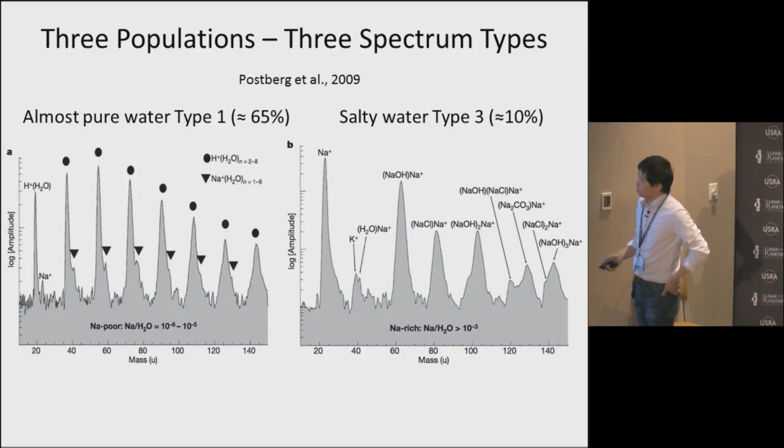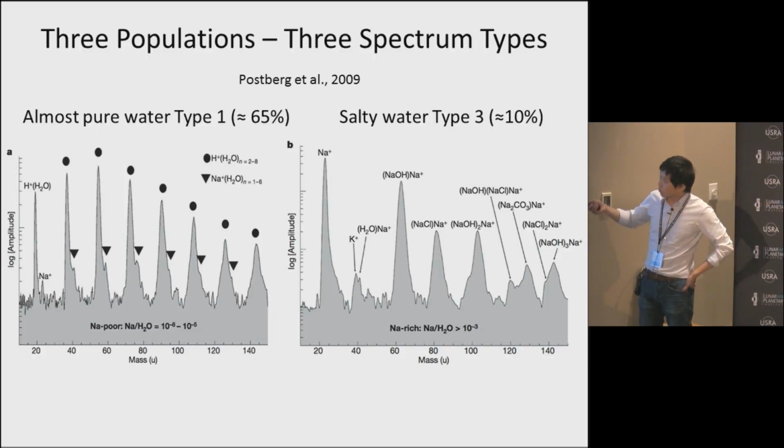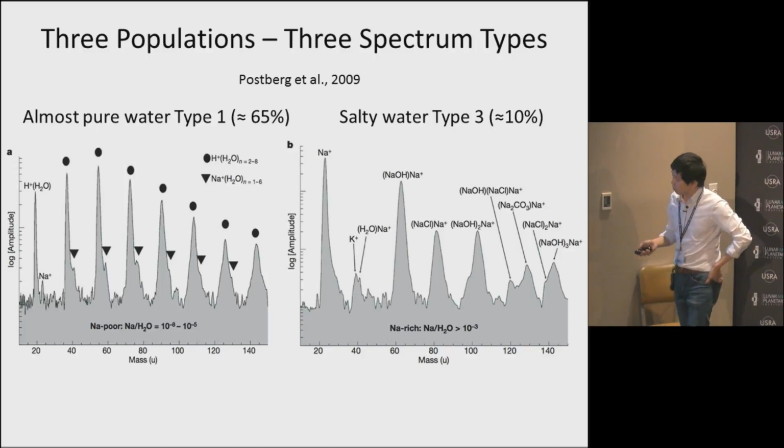And among the other subpopulations, after a while, Frank realized that there's a population rich in sodium. Because sodium is very easy to ionize, even just 1 in 1,000 of sodium compared to water will alter the impact ionization spectra dramatically. And that is, as Kevin mentioned on the first day, solid proof that this is a tiny, quick-frozen droplet of subsurface water of Enceladus.